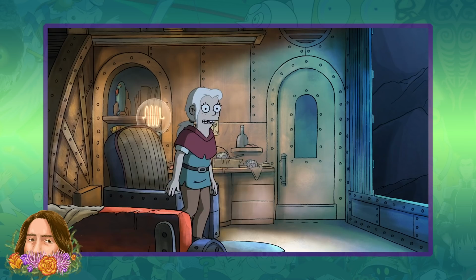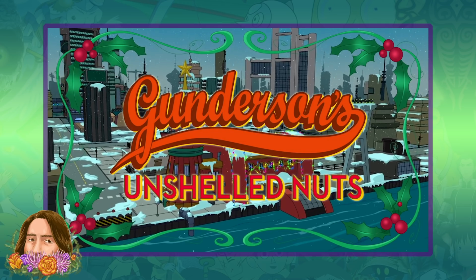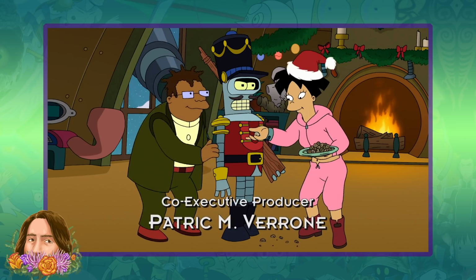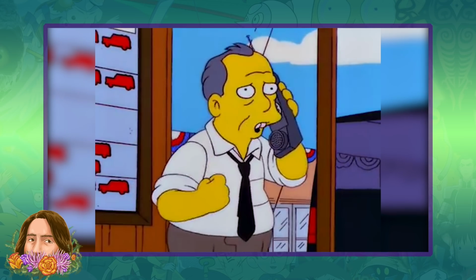This episode also features a little model of the Planet Express ship in Gunderson's shed, as seen here. There's also the fact that Gunderson is a brand name used in Futurama for Gunderson's nuts. I'm not 100% sure if this is a reference. The Simpsons also has a character named Gil Gunderson, so it could just be a funny name that the writers of these shows like to use over and over again, but either way, it's a connection.